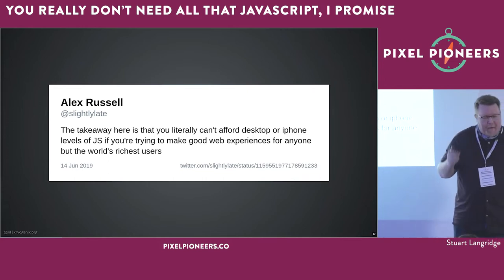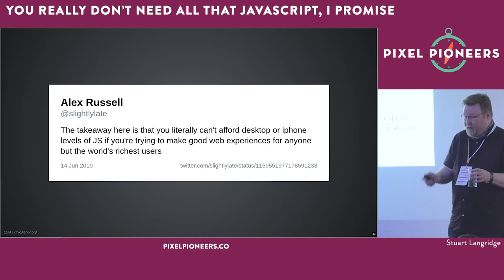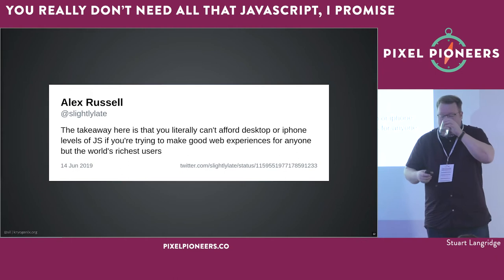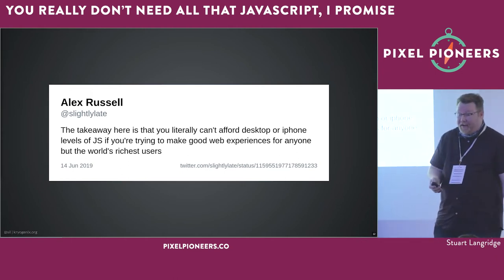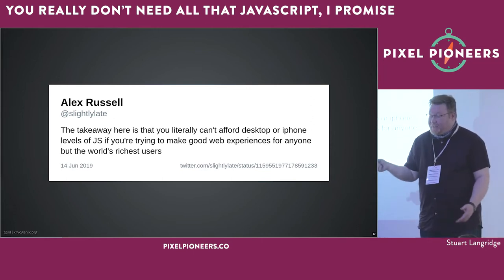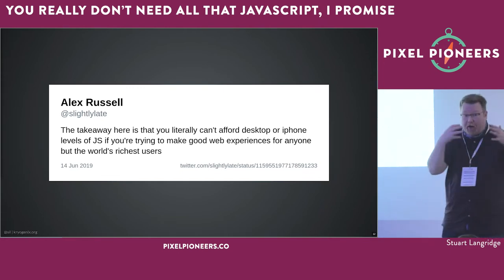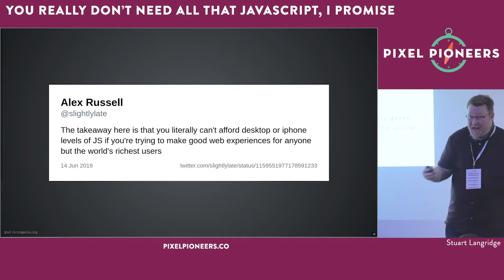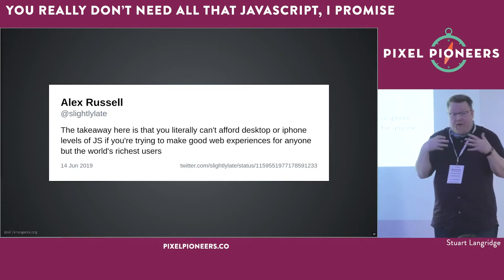But most people are not operating on this kind of device. If you look at Alex Russell, he says, the takeaway here is you literally can't afford desktop or iPhone levels of JavaScript if you're trying to make good web experiences for anyone but the world's richest users. So if you're serving a lot of work to be done on the client side, on someone else's computer, in general, they're going to have a much worse experience than even you are when testing.